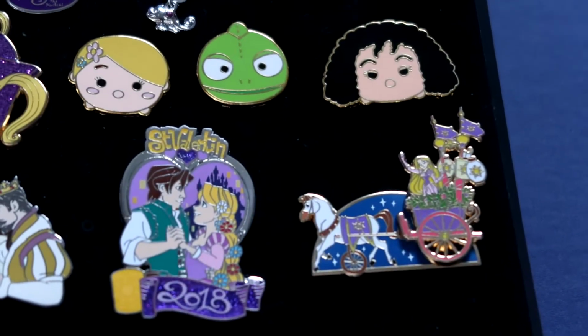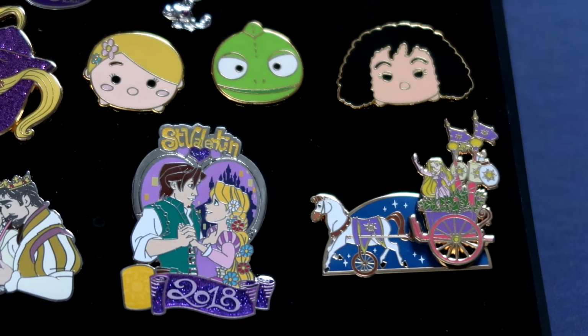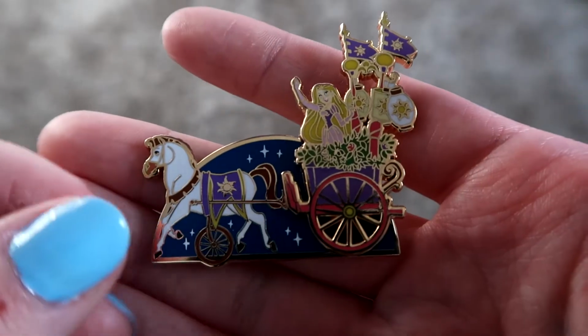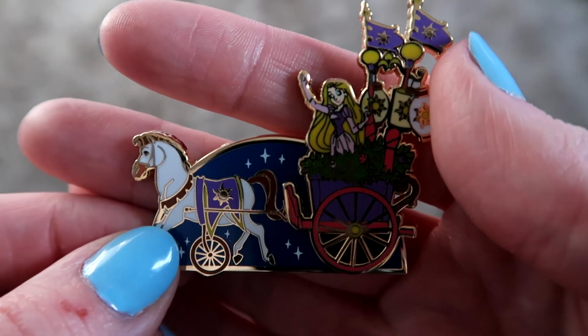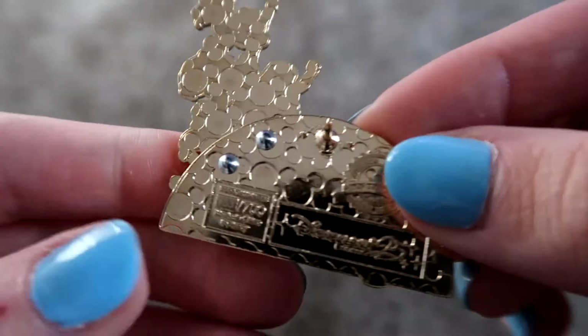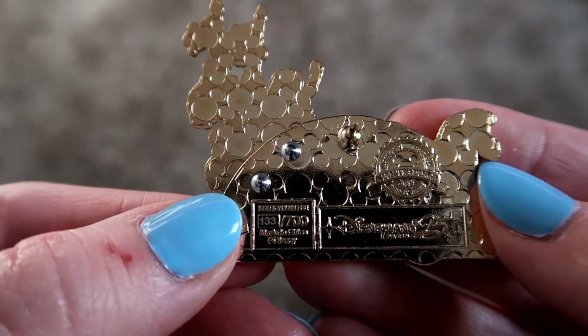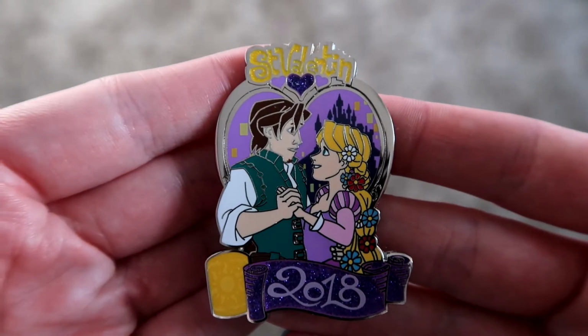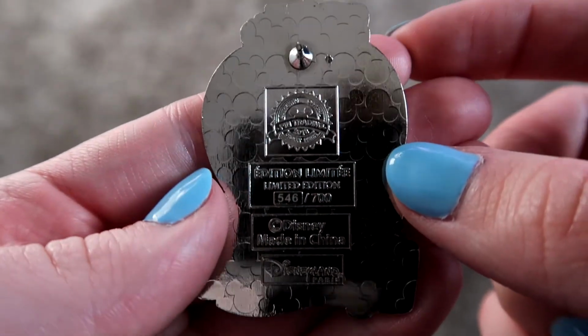These 2 pins right here came from Disneyland Paris back in February, and I'm going to show you a close-up of them right now. Alright, so here is a close-up of this pin. Like I said, it is from Disneyland Paris for their 25th celebration. And if you guys look, this is really cool because it actually says what number pin it is. And I don't know if it's going to focus. There it is. 133 out of 700. So that's pretty cool. And then this one is for Valentine's Day 2018. And then this one is 546 out of 700. I just think that's so cool.